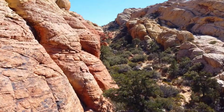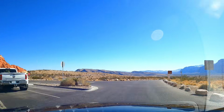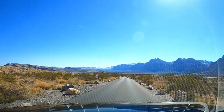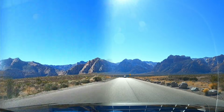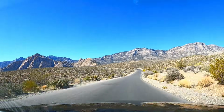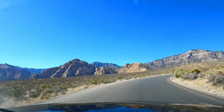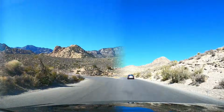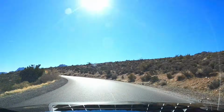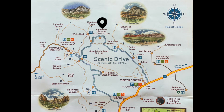Once you're back to your car, continue along the scenic drive from Sandstone Quarry parking lot, taking your time to soak in all the views. Along the way, you'll pass the high point of the road where there's an overlook. Make a stop here if you'd like to take in the expansive views to the east.